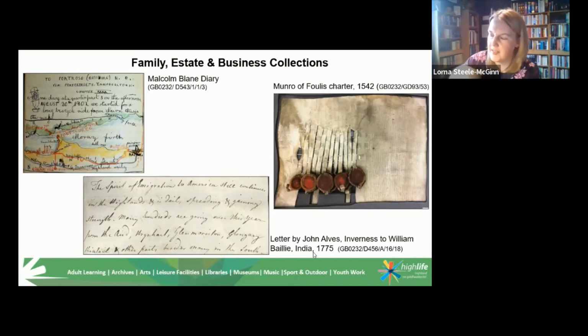On the bottom there's a letter by John Abbes to William Bailey of India. And it's another one that is a snapshot of a global moment. It says, the spirit of emigration to America still continues in the Highlands and is daily spreading and gaining strength. Many hundreds are going over this year from the Aird, Urquhart, Glenmorrison, Glengarry, Kintail and other parts, besides many in the south. So it's just a snapshot moment of that mass emigration from the Highlands to the Americas.